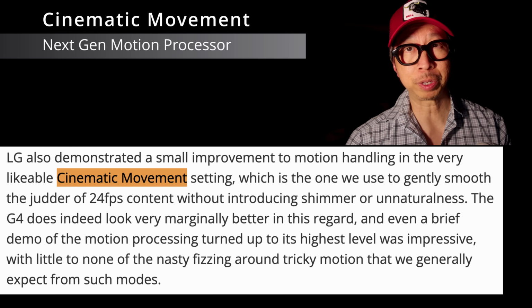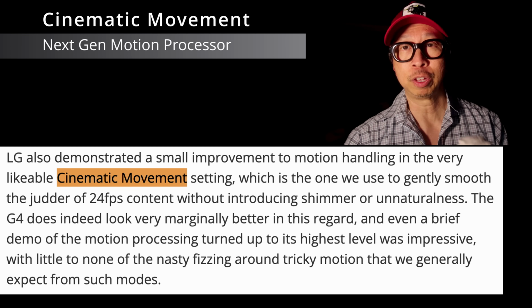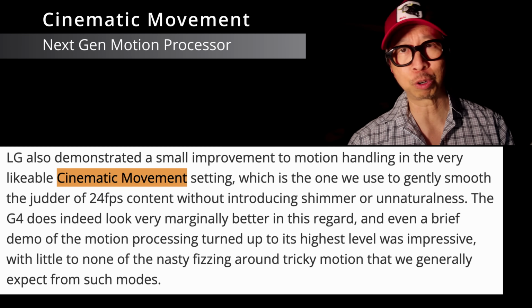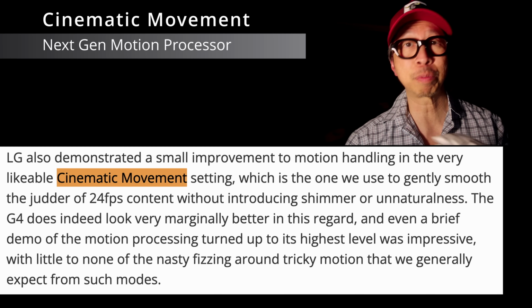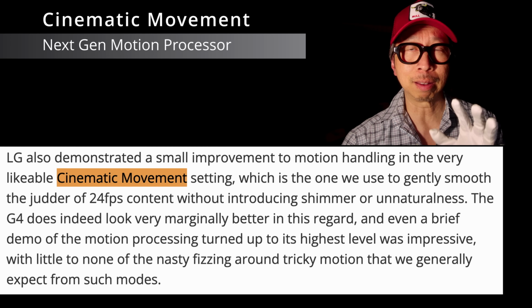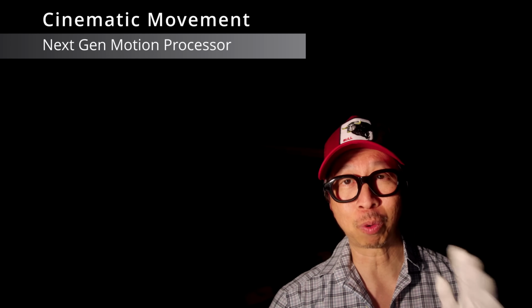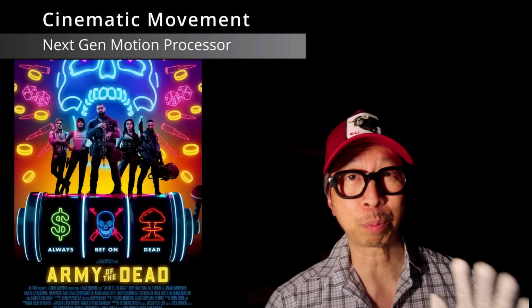This is where it's unique. Unlike current motion settings on all TVs, you choose your anti-judder, your motion, and then you set it. It's static. That motion stays the same throughout the entire movie. Cinematic movement, on the other hand, looks at the scenes. For example, you're watching a movie, let's say Army of the Dead. Everything looks great, you have stutter at a minimum, not a lot of processing.